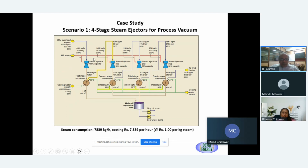Here, again, medium pressure steam at 10.5 bar, about 1.4 tons, is given. And here you can see the pressure is now about 89 torr. The gases are now coming at 89 torr over here. The amount of non-condensables coming in here is about 1.3 tons.